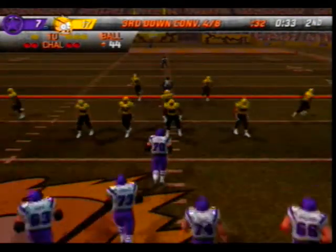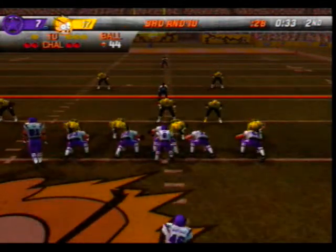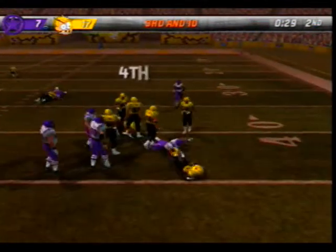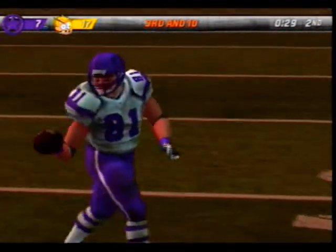Third and 10. Ball on the 44-yard line. The home team comes out in a dime package. Throws it, and he makes the grab. Ingram is there on the stop. Law brought it short of the first down marker.